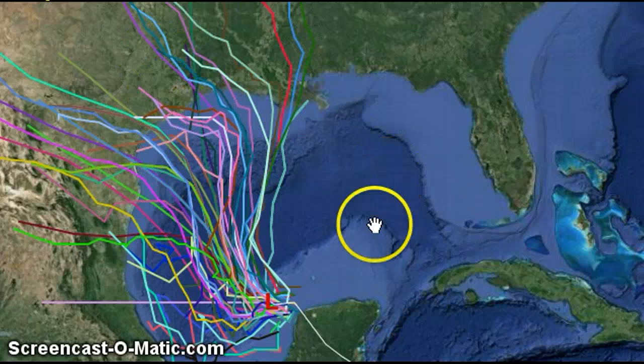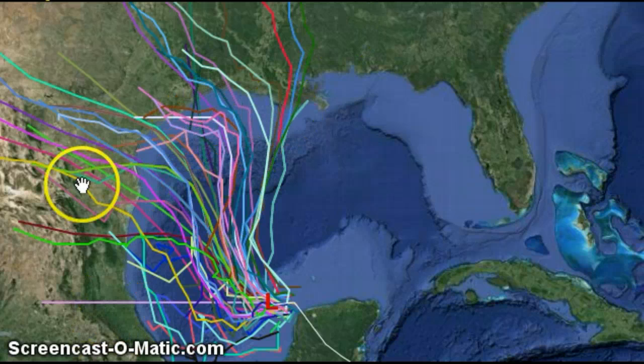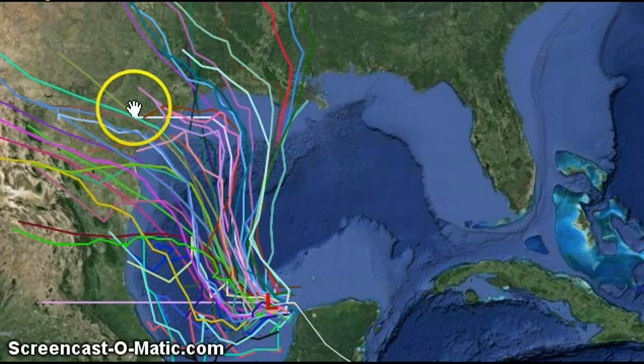Now, eastern Louisiana, I think that track is out. The computer models have been shifting to the west, and it looks like the computer models are trying to cluster from northern Mexico to the western Louisiana coastline. This is where I think that we will see a landfall somewhere in this area.